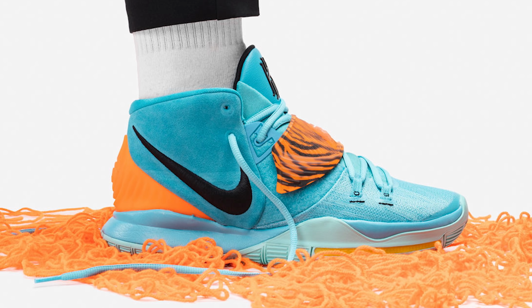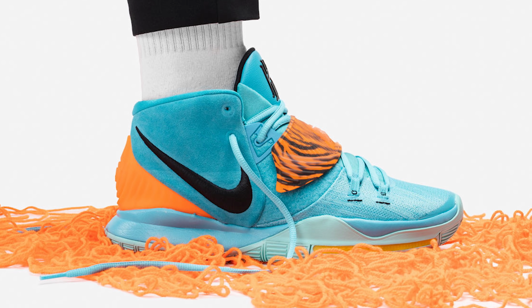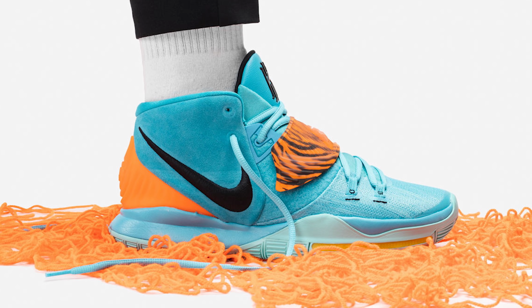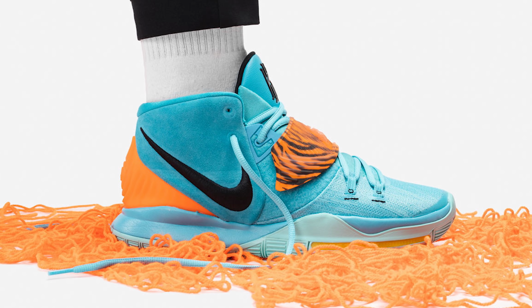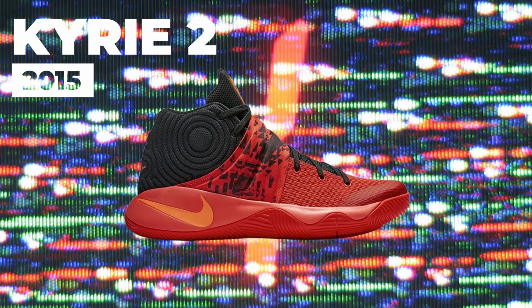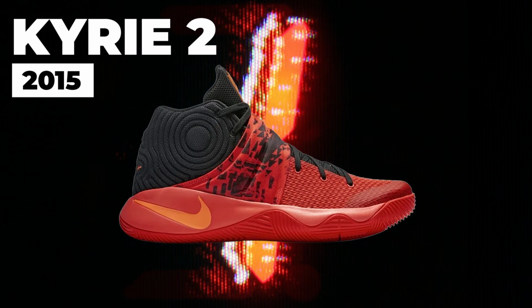But at the end of the day, the visuals are what stand out most with the 6s, and had we seen Kyrie rock them a little more throughout the year, they might have took that #1 spot. But if we've learned anything from sports, legacy is what really matters, and this next shoe on this list is definitely the most legendary Kyrie sneaker of all time. Finally, at #1 as the best Kyrie signature sneaker ever, we have the Nike Kyrie 2.